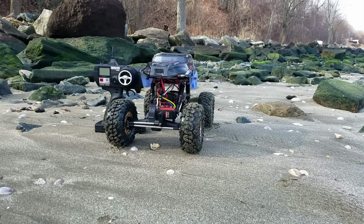Again, the rocks were covered in moss and still soaking wet from yesterday's rain. So, like I said, we'll get back when it's nice and dry and see how it does. But I was overall pretty impressed. As far as the four-wheel steering goes, that was the thing I liked the most. I did find myself using every mode and having a need for each one of them. So that is very cool to me.